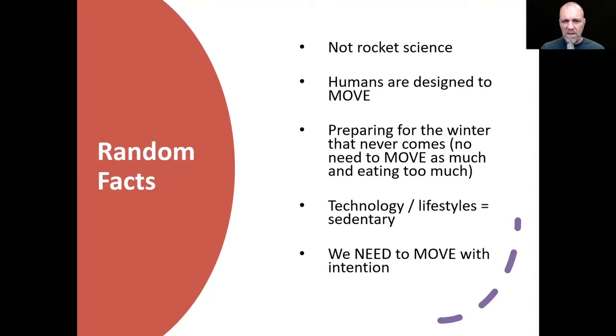Technology, the next bullet. And lifestyles, our lifestyle, because of technology, because of work environment, tends to lead to a sedentary lifestyle. We do not need to move as we used to accomplish what we need to accomplish. I can pay my bills on my iPhone. I can deposit money and transfer money on my iPhone on the apps. We all can do it if we have a smartphone. We're preparing for the winter that never comes because it's really never winter because we're not outside all the time.